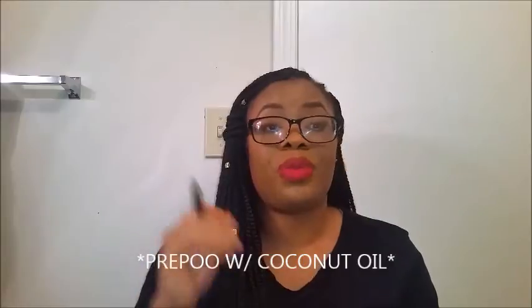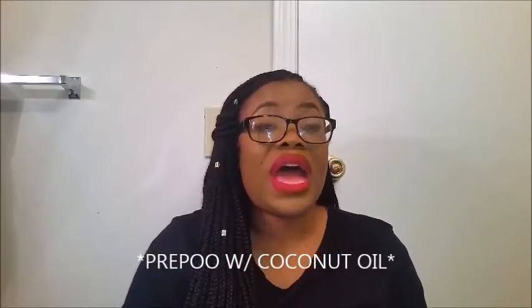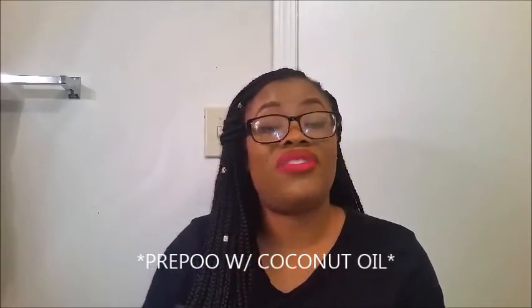Now, another tip that I did as far as shampooing my hair, what helped my hair grow out and what helped me maintain my hair length to this day, is I apply coconut oil to my hair before every shampoo. I let the coconut oil sit for an hour. If I'm in a rush or I have to go somewhere, I at least let it sit for an hour. But the majority of the time, I prep my hair the night before I shampoo. So I'll let it sit overnight. I'll apply a shower cap or a plastic shopping bag to my head, and I just let it sit like that.